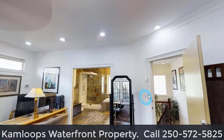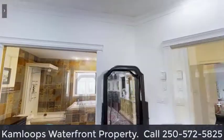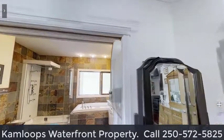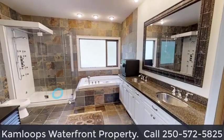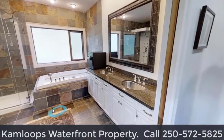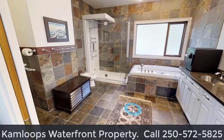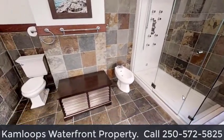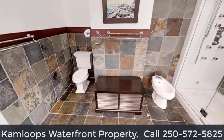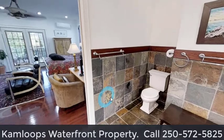slide. They're pocket doors actually, and we're just going around to give you a little bit of perspective. This is the entry into the master bathroom. You can see it's covered in slate and granite. It's absolutely fabulous in here. There's a shower, there's a bathtub, there's a bidet, there's a toilet. And by the way, that shower system in there is called a Max shower system, and it's absolutely fabulous.